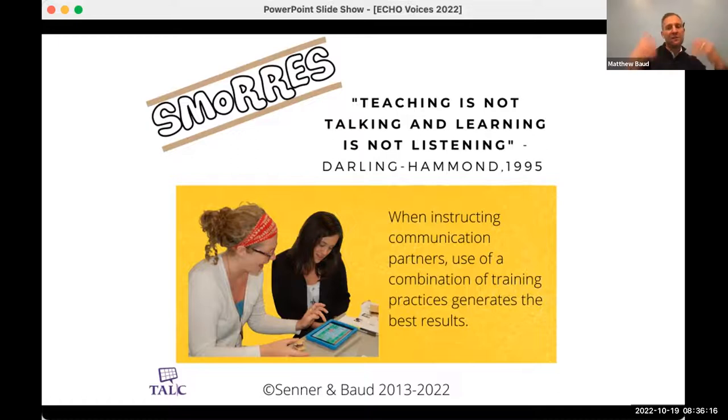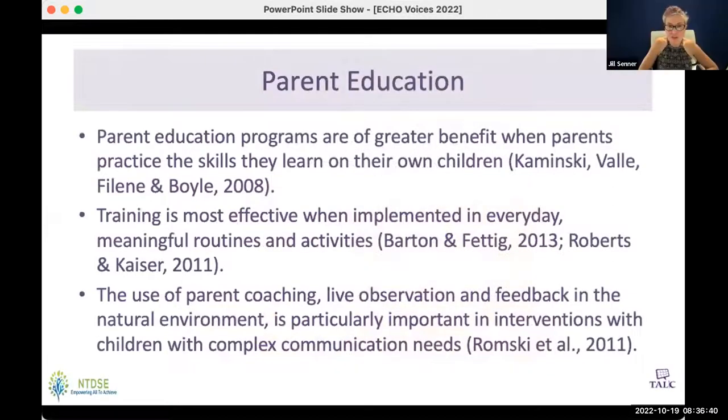So why do we always stress the research? Because it guides us, right? It gives us that baseline of what we need to do so we can bring that into actual functionality, because we know that Darling-Hammond talks about how teaching is not talking and learning is not listening. So yes, we need to give them the what behind something, the why, the how. We need to show videos. We also need to make it active so they're using it in their everyday routine. Some other things that we know is that parent education programs are of greater benefit when parents practice skills they learn on their own children.